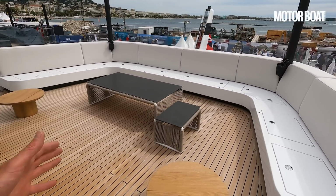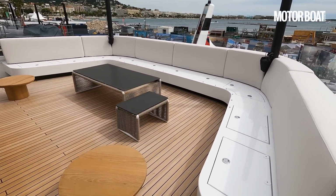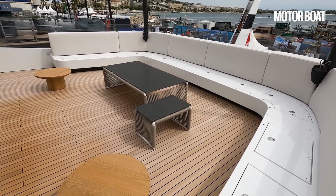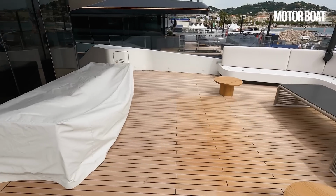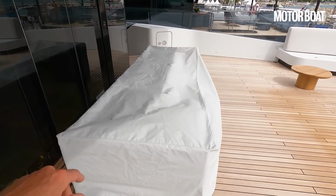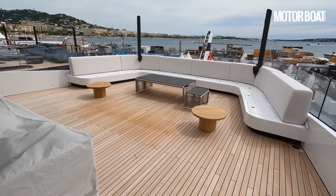This is the aft deck. Again, trying to keep it as versatile as possible. You have got a full wrap of seating. The cushions aren't out at the moment because it has been a little bit of a windy day here in Cannes. But all this furniture can be removed if you want to keep this as a big open party deck. We've got another sofa under there, still covered for exactly the same reason, but just gives you an idea of the scale of the space.